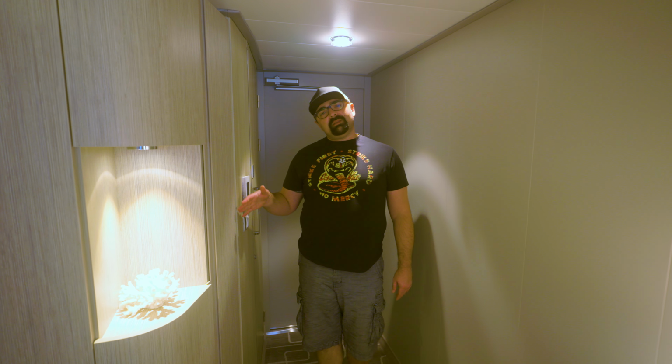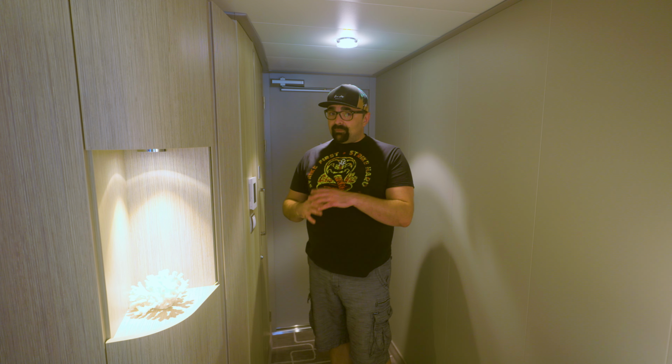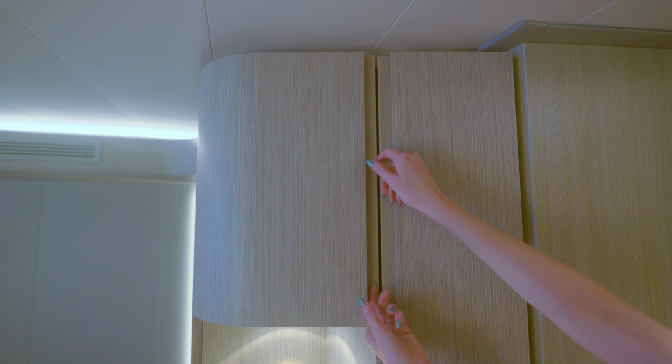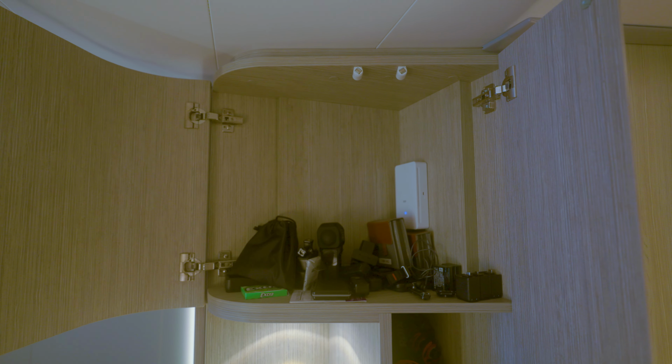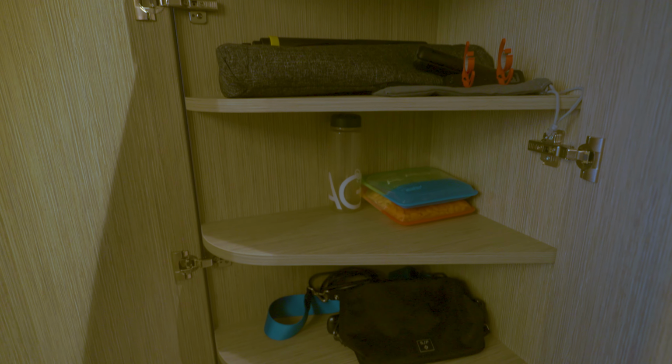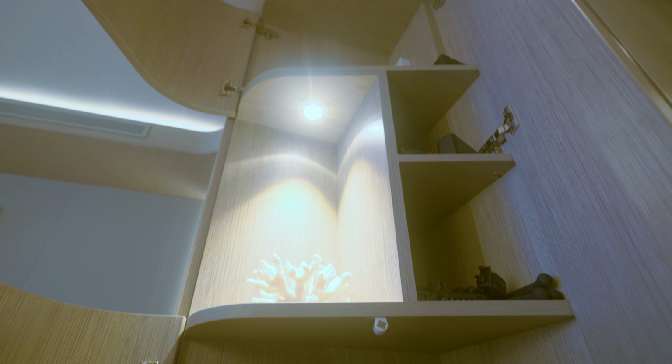Past the bathroom, there's a control station with a few light switches. This control station is fully touchscreen and can basically control everything inside of your room. Past the station, there's a storage area. If you open up all of these doors right here, you will find a lot of oddly shaped shelves. But I gotta say, they do fit a ton of different things, different shapes and sizes, and also a Wi-Fi receiver is in here as well.